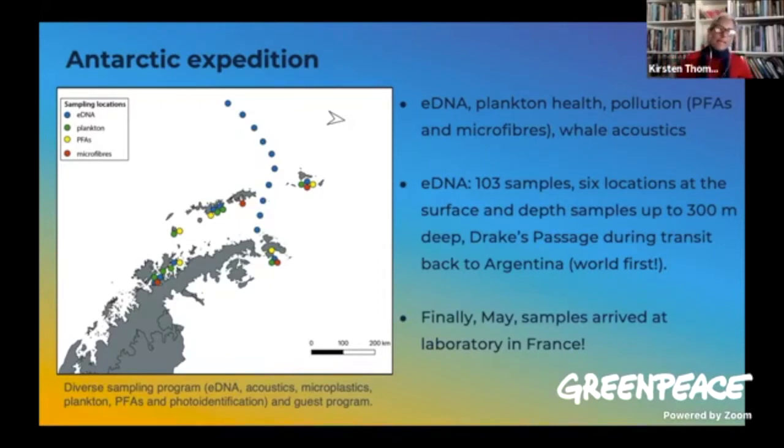We were collecting microfiber samples, so samples of water to identify whether there were microfibers within those areas, and that was following on from work that's been previously done by Greenpeace in previous trips down to the Antarctic Peninsula, and also collecting snow and water samples to look at PFAs, which are chemicals that are used in Teflon, for instance, and waterproofing. So this gives you an idea of the sort of areas where we visited.